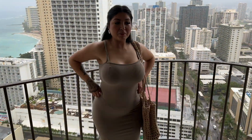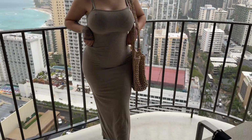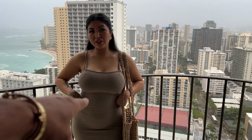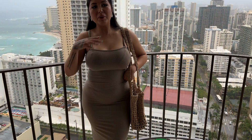Okay, so this maxi dress I got from H&M. We were shopping at H&M for my boyfriend, and he saw this dress. He picked it out. I picked that because I knew that dress. And then we also found it in black, but in a high neck.